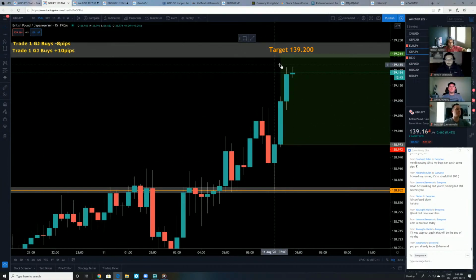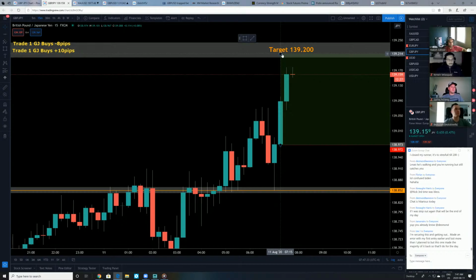Yeah, this should be an area where you should be letting runners run. You shouldn't be letting a full position run towards 139,200. I mean, this is a good place to just secure positions and leave a runner to run towards full targets because sometimes price is not going to come to the full target. It will come midway and then it'll start retracing. So that's something you should be looking into.